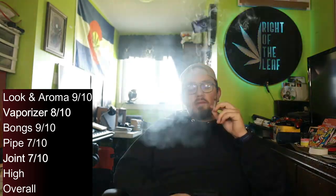Cheers. So, taste from a joint is going to earn itself a 7 out of a 10. The overall experience was quite pleasant, but I am finding that this genetic may not be the best for joint or pipe consumption and my palate. I do like the really sweet and fruity offering that the bongs and the vaporizer had to offer, and I do think that will be my primary method of consumption for this genetic, but the bong is my primary method of consumption for every genetic.